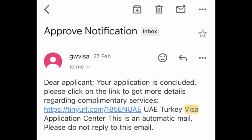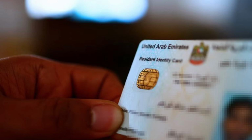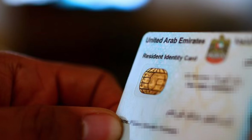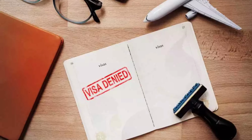You will receive an automatic mail titled Approve Notification saying that your visa application has been concluded, and then your passport and visa will be delivered via post. You need to show your original ID to receive the passport. If the visa application is approved, you can find your visa attached to your passport. If it is rejected, you will get a letter of rejection.